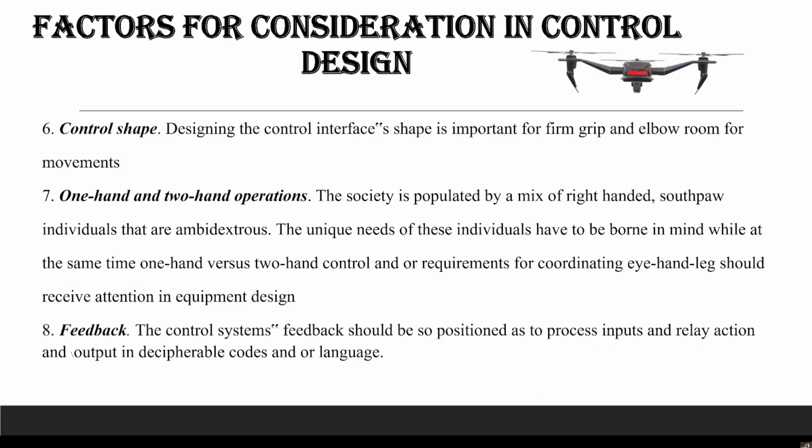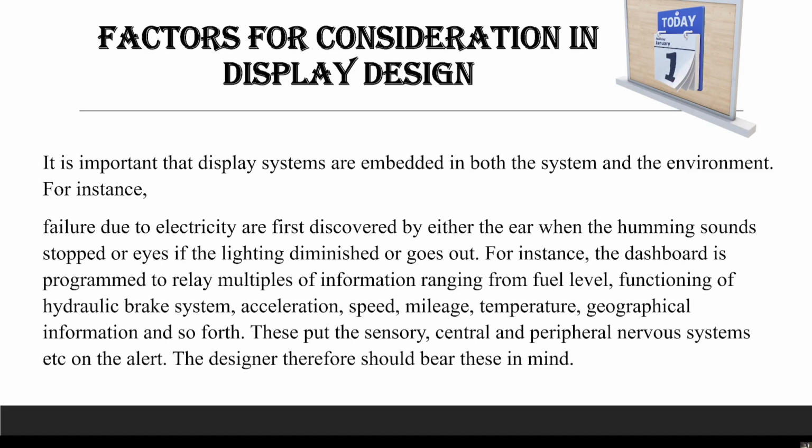The control system feedback should be so positioned as to process input and relay action and output in decipherable code and/or language. Now the code and language should be comprehensible by the user. So we have that.